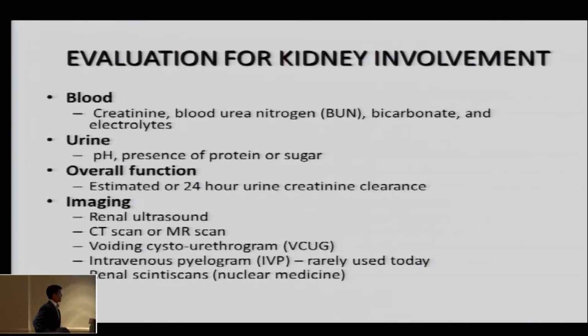So, what does evaluation for kidney involvement entail? It entails a variety of testing. We've talked a lot about the blood tests that we can check. There's also urine studies, which we talked about as well. Sometimes if there is concern on any of the blood tests that the overall kidney function could be a little bit decreased, we can actually do measures of kidney function. And there's a few ways we can do that.